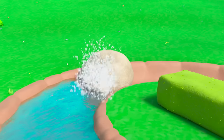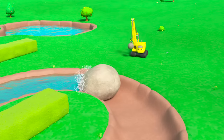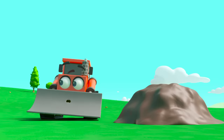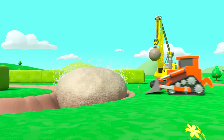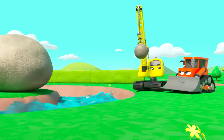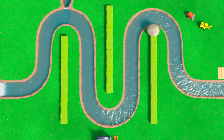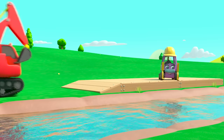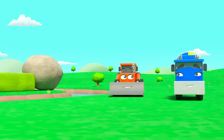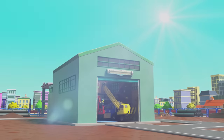But now look. That rock is blocking the canal. That rock is too heavy for Dazey to move. But here comes Bump. He can move that. Hooray! Good work. There. At last, the water has filled up the canal. They couldn't have done it without CJ and Bump's help. Good teamwork.